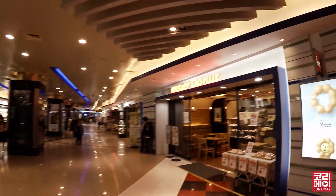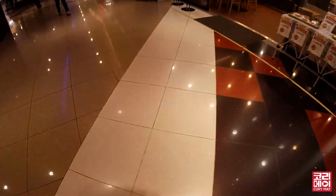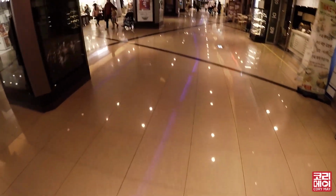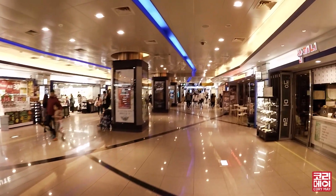The floor is sparkly too, which is always a good thing. Yeah, there's shiny flakes in the tiles. Sparkles in your life.